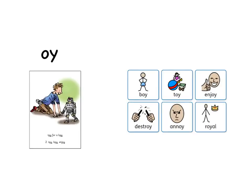Right, let's move on to our new sound. Our new sound is here. It's oi. Can you say oi? Ready? My turn. Oi. Your turn. My turn. Oi. Your turn. Excellent. And what we say is toy for a boy. My turn. Toy for a boy. Your turn. My turn. Toy for a boy. Your turn.